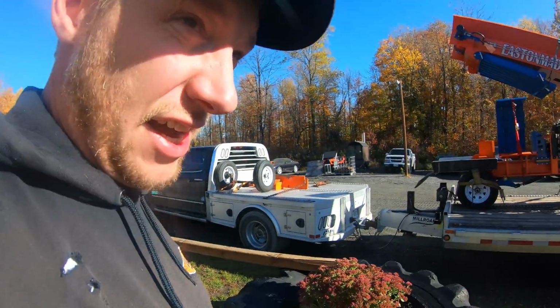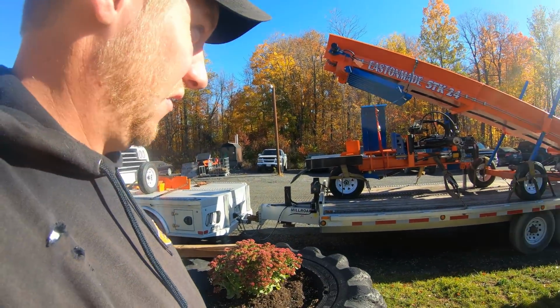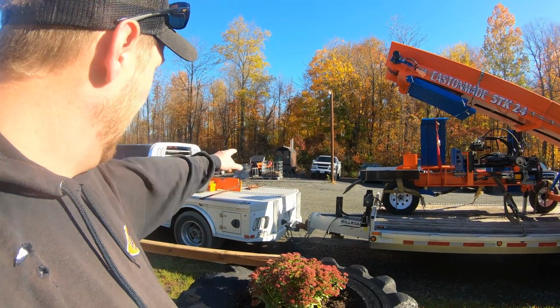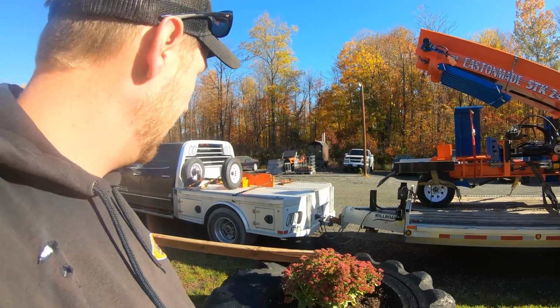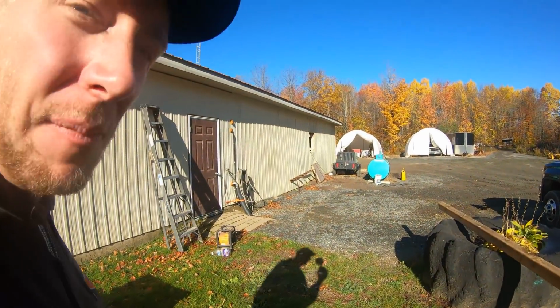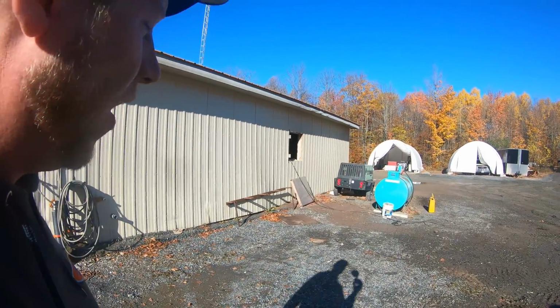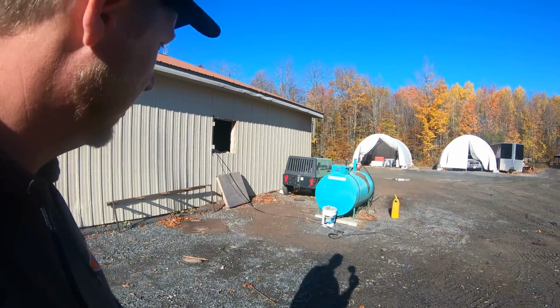So this is the yard, anyways, guys. This is the truck. It's loaded up with a splitter and conveyor. You may recognize it, you may not. And then here's our outdoor boiler. We have a couple outbuildings here. Keep tires and stuff in the one, and extra spare parts in the one coverall.